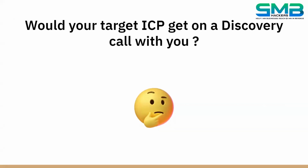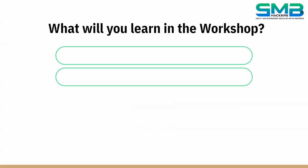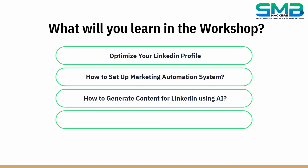That is the number one area where we want to ensure that the target ICP is interested. And there is a series of steps and processes you need to go through to ensure that they would be interested. So essentially, what you're going to learn in the workshop today is how to optimize your LinkedIn profile, how to set up a marketing automation system, how to generate content for LinkedIn using AI, and how to prospect clients on LinkedIn. These are the four major pillars we're going to cover today, and the broad strategy for covering everything.